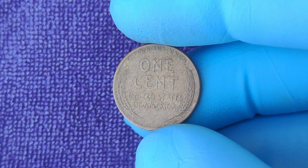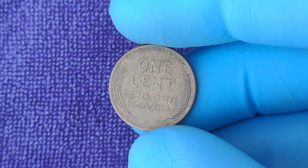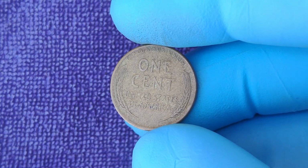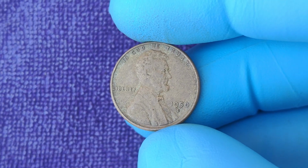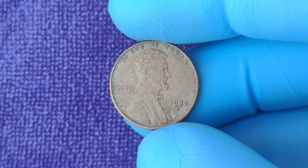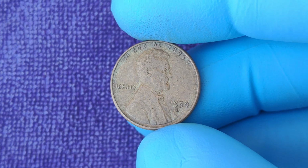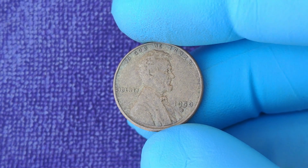For serious evaluation, professional grading is essential. Never clean a coin. Cleaning can drastically reduce its value. Collectors prize originality above all else. Even light polishing can leave microscopic scratches that permanently damage the surface.